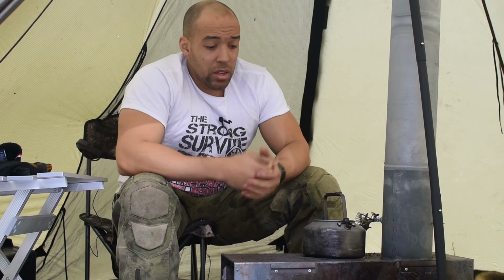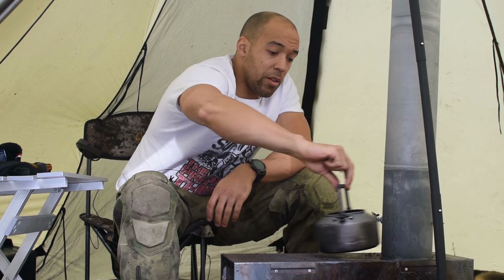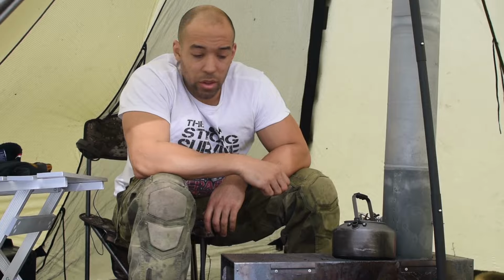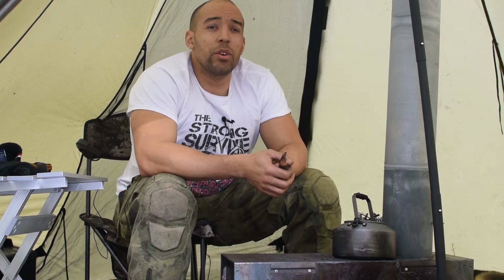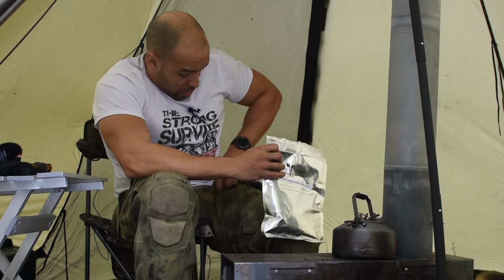So yeah, this water's sure taking a while to boil. Sometimes it depends on which part of the stove you have it on here. It's definitely really hot. It's nice to get it to a good rolling boil. It makes the freeze-dried stuff cook faster. I'll just open it for you. See what we're looking at here.